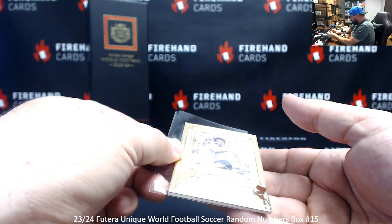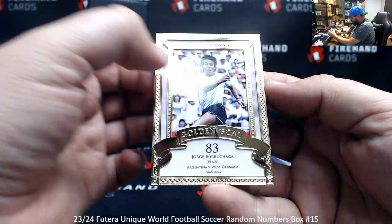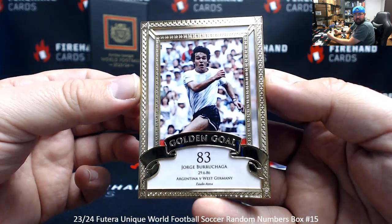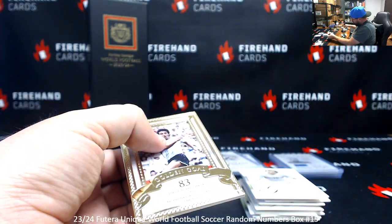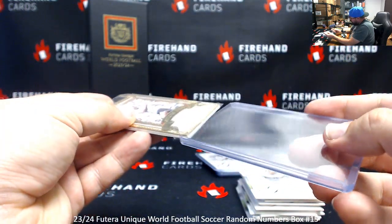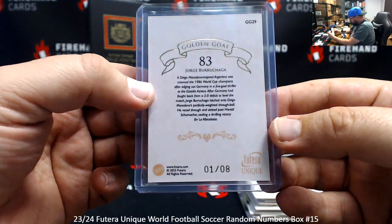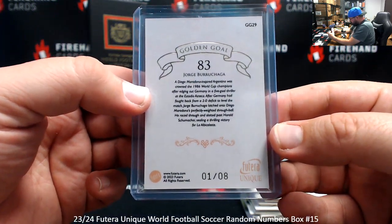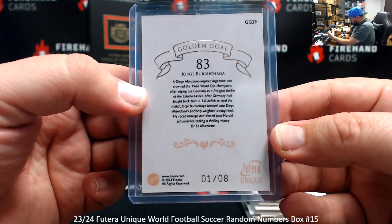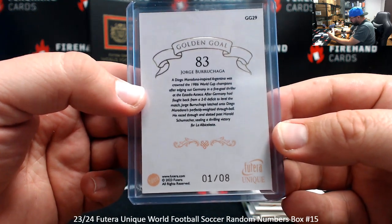Jorge Burruchaga gold frame, golden goal. Argentina versus West Germany at the Estadio Azteca, 29th of June, 1986. Number 1 of 8. Jorge Burruchaga latched onto Diego Maradona's perfectly weighted through ball. He raced through and slid past Harald Schumacher, sealing a thrilling victory for the Albiceleste. There you go.